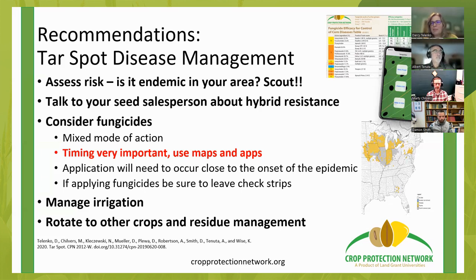The maps and apps can help assist you if you have the opportunity to vary your timing on when the fungicide should be applied. We do know that it needs to occur close to the onset of an epidemic, but I do think you still have time early on to catch some of those initial disease infections and decide if you want to wait that long to make that decision. But again, that's what the maps are showing.